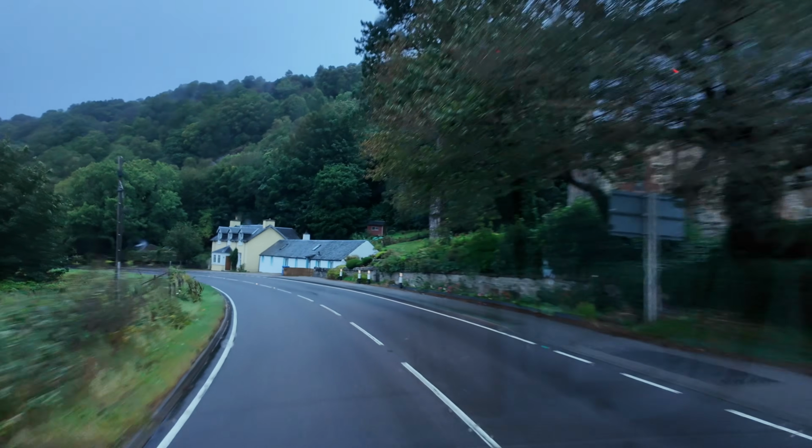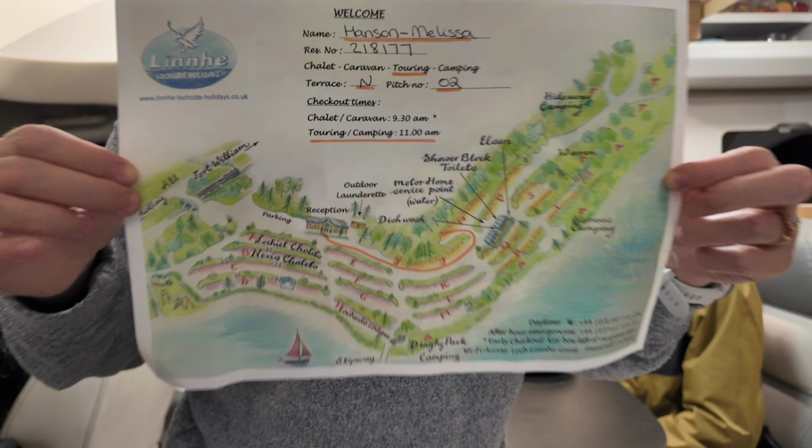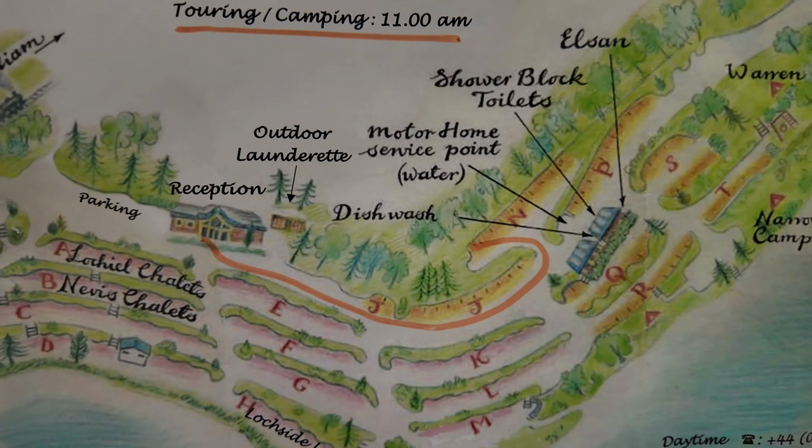Take the second exit on Belford Road, A82. This is where we're at.